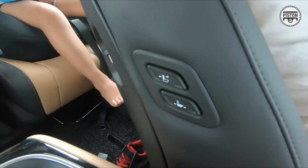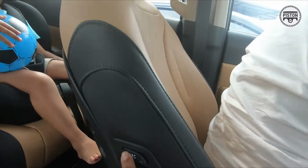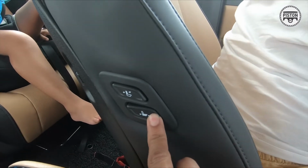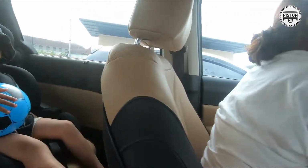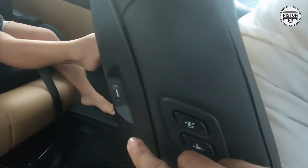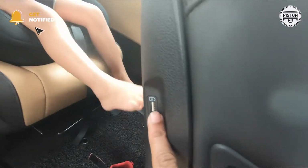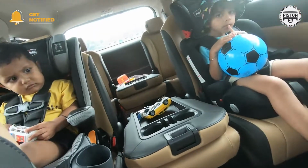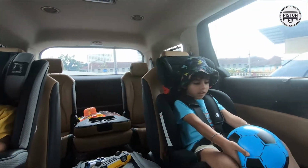And then you get these buttons over here, where you can adjust the passenger seat to make more room at the back for your kids, or you can just use it to annoy your wife. You get a USB charger over here, and you get a USB charger over here. So that's fantastic. Even the third row passengers get individual USB chargers as well.